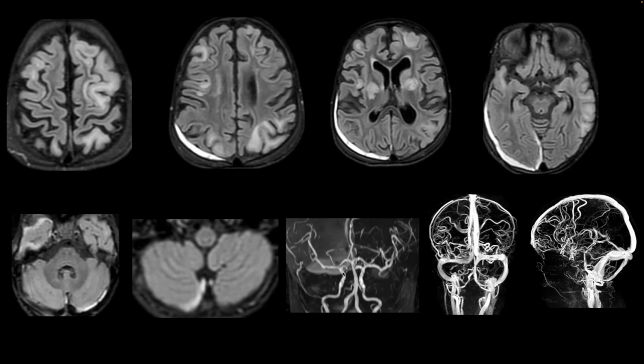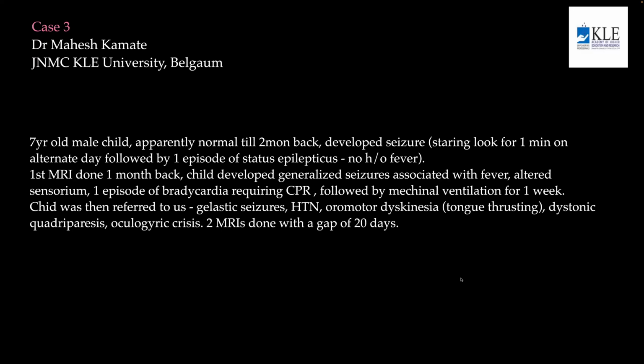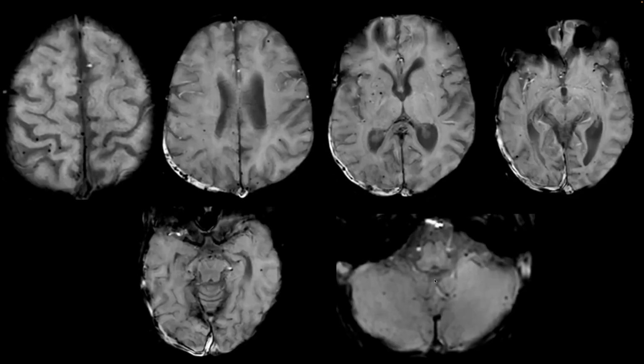Angiography, no areas of focal stenosis or thrombosis. Venography again similarly demonstrates normal appearance. SWI sequence demonstrates multiple punctate hemorrhagic foci in the bilateral cerebral hemispheres involving the peripheral and the central regions of the brain, supra and infratentorial regions. The question was the etiology.